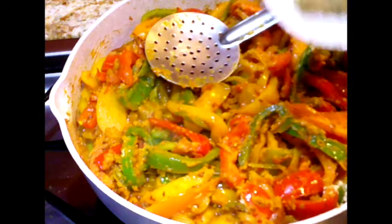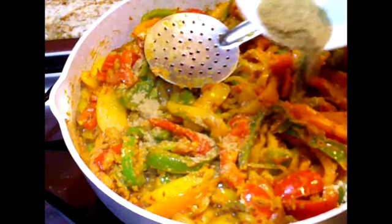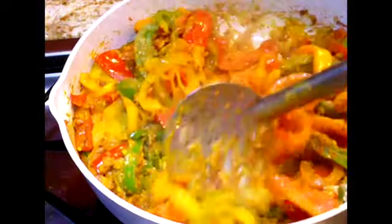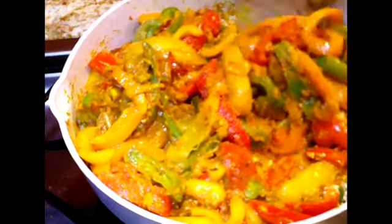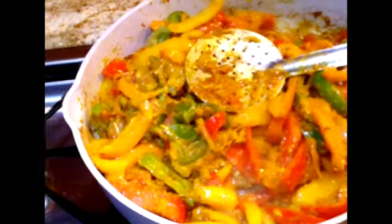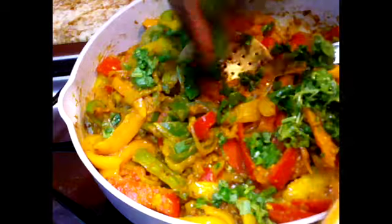This is where comes my finishing touch, where I add a little bit of fresh cumin and give it a mix. Finish it off by adding the cilantro.